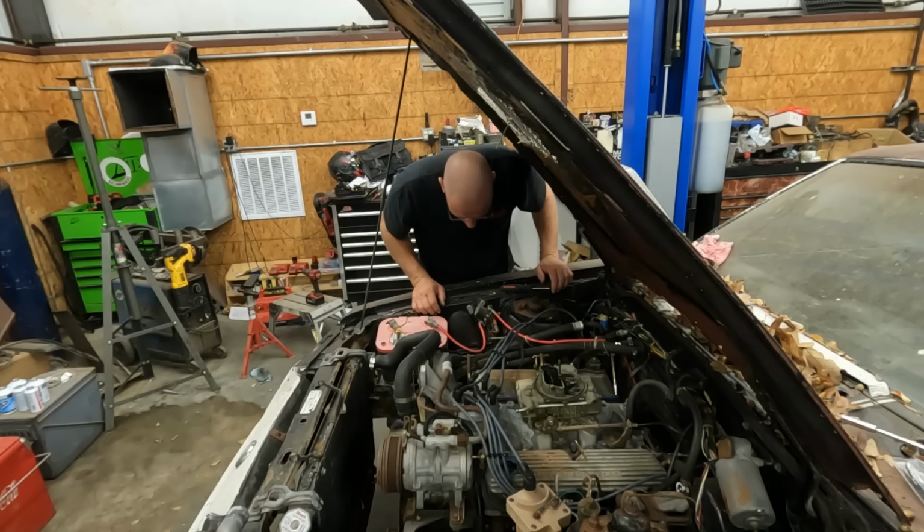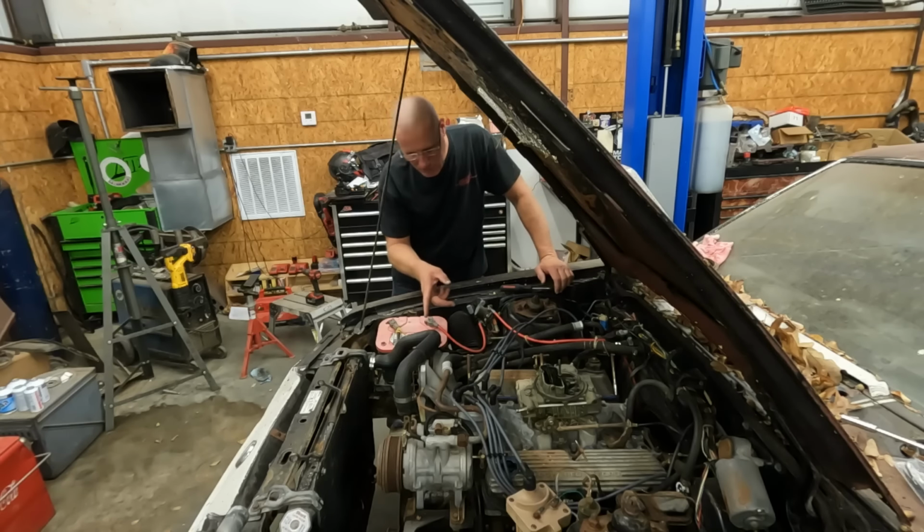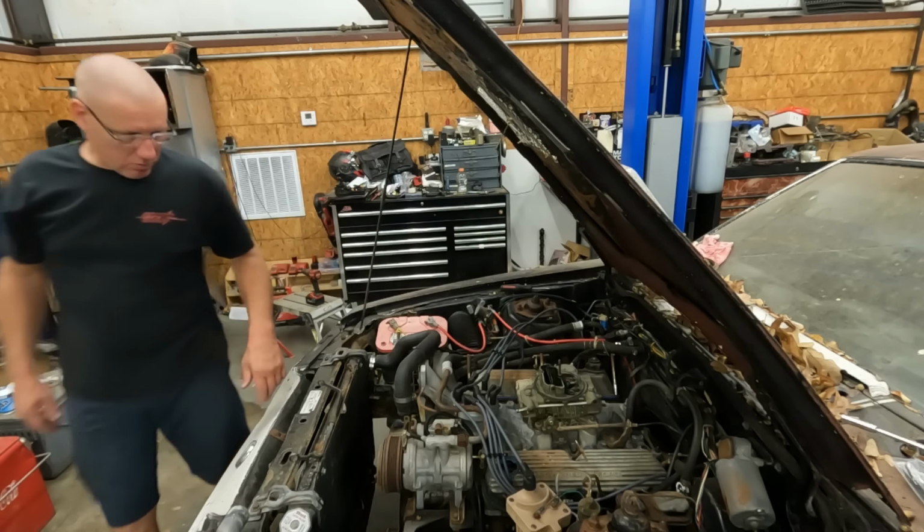And I guess we'll do the whole compression. There ain't no telling if the balancer's spun. Let me pull the plug out of it and make sure we're on. Now, you know what?